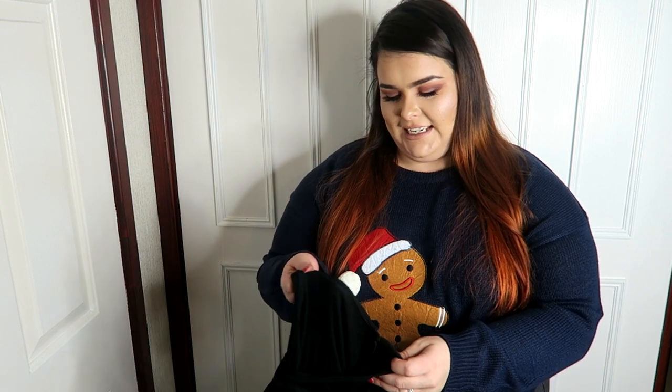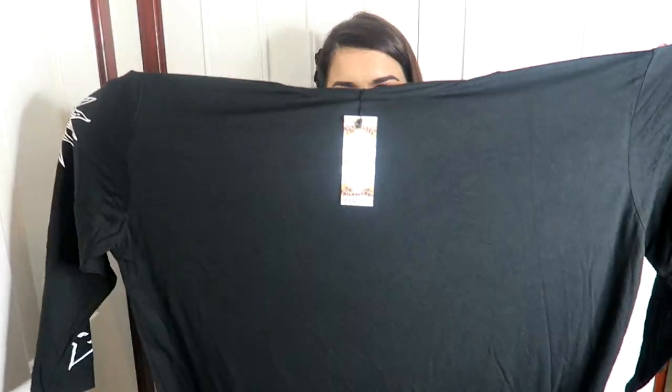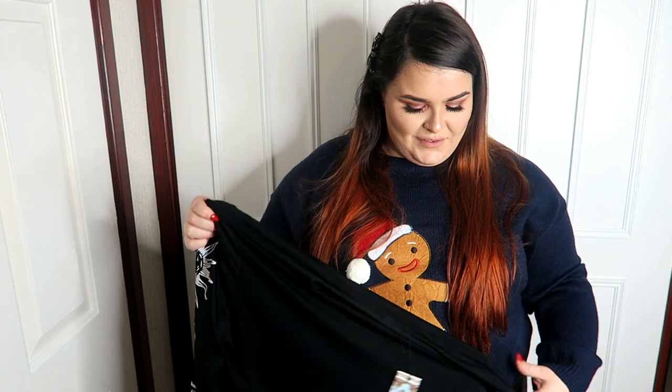Okay, this t-shirt has been on Boohoo probably 2 years, and I've never seen it in the sale, and I've always had my eye on it. It's a proper basic, but I just love it. So it's a huge oversized black t-shirt, but it's that really nice soft jersey material, and then the arms have got these prints on, and I just feel like it's quite cool. I just feel like it's really easy to wear, but I think it would look nice tucked in the leather trousers or a pair of Vans, and just a cool comfy outfit.